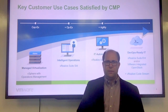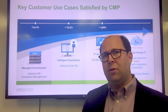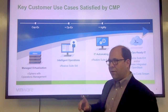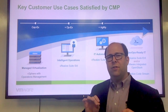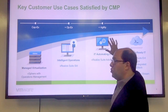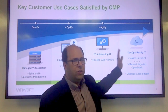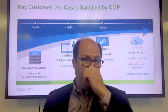Creating self-service, creating a portal, a vending machine of services for IT to offer its organizations. And doing it in a governed, controlled, cost-conscious way that leverages the right resource, public or private, for the right workload. Now, once we've matured as an IT organization that much, then we can start attacking the true developer cloud, DevOps-ready use cases that many of our customers are admitting they're going to need to address in the next couple of years.